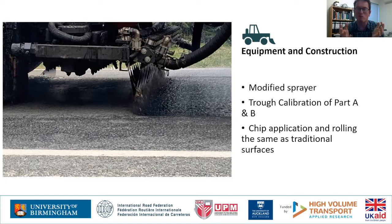We're not waiting for it to cure. We're not doing anything like that. As soon as we've chipped it and rolled it, we'll move the traffic over and start doing the other side of the road. So it is just effectively a normal spray sealing operation. The only real difference is in the calibration of the machine. We traditionally hadn't used troughs for calibration. We do what we call a pad test, where we spray over pads, then pick up the pads and see how much they weigh to make sure the machine's working properly. We've had to add in a trough calibration to make sure the part A and part B are doing what they're meant to do.